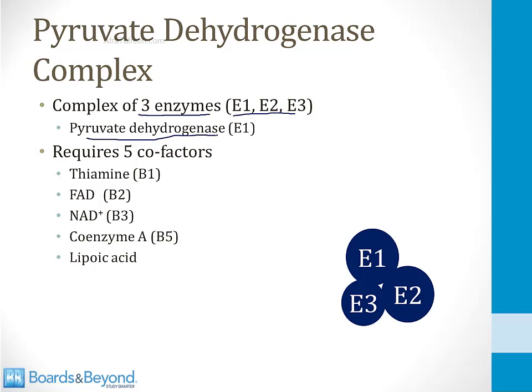But the reason we're focusing on it here is because the pyruvate dehydrogenase complex, just like other dehydrogenase complex enzymes, requires 5 cofactors, and a number of these cofactors depend on the B vitamins. So the pyruvate dehydrogenase complex requires vitamin B1, which is thiamine. It also requires vitamin B2 in order to synthesize FAD, which is an important cofactor for this complex. It requires vitamin B3 to synthesize NAD, vitamin B5 to synthesize coenzyme A, and finally, the last of the 5 cofactors for pyruvate dehydrogenase complex does not depend on B vitamins, that's lipoic acid.